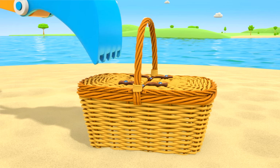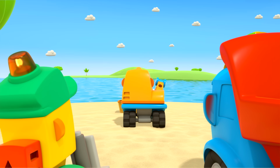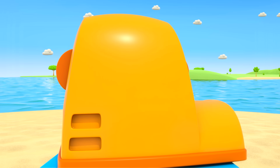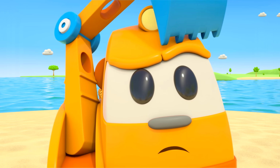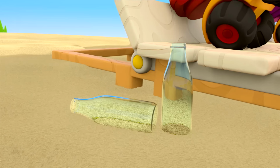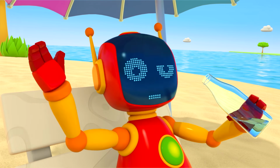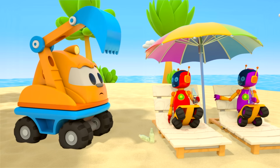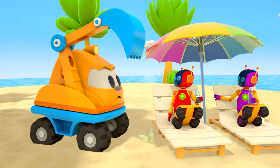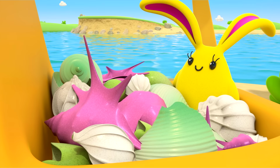That's a picnic basket. Apples, cookies. Where's the water? There it is. The robots are relaxing under the umbrella and drinking water. Scoop, don't get angry. Lucky and I went around the whole island and got so many shells.